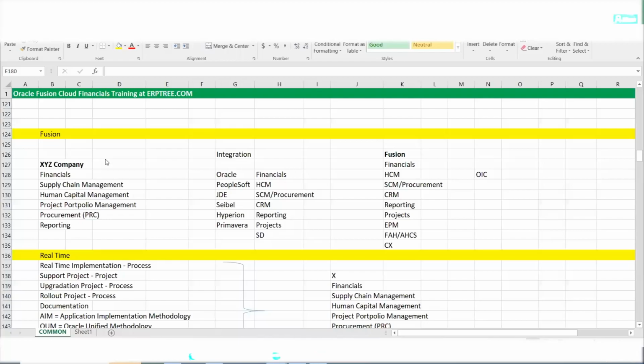Let's recap what we discussed in the last session. We discussed the meaning of fusion. Oracle acquired multiple products and looked at what is the best solution out of those products. By picking those solutions, they built the ultimate product called Fusion. That is one thing we discussed.